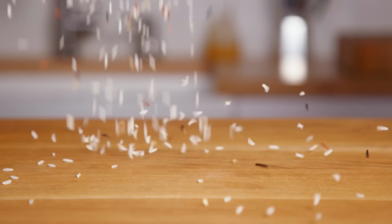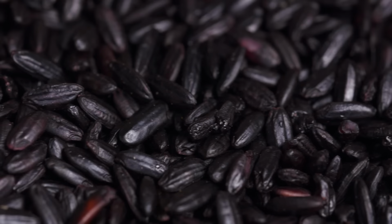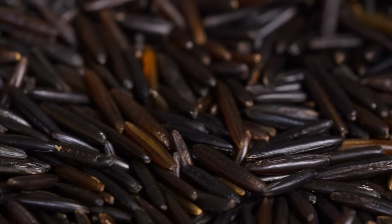This, my friends, is rice. There are over 40,000 different cultivated varieties out there. Long grain, short grain, black rice, glutinous rice, jasmine rice, the list goes on and on and on. Today, we're looking at just 12 types of rice.